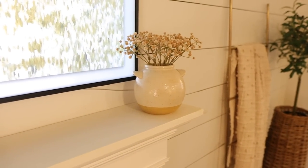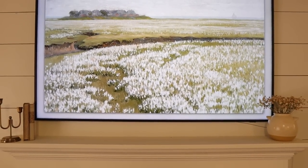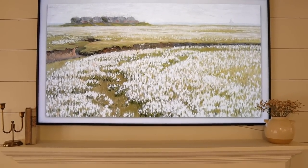And yes, I'm so, so happy and I really, really love it. I'm so excited to get to play around with different art for the different seasons and so on. But yeah, I wanted to show you guys real quick what it's looking like.